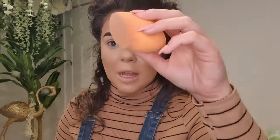Okay, so once you've done that, I've just gone in with the beauty sponge and I've just blended right over the highlighted parts all over my face again, and not over the contoured parts. As you can see, I've still got it quite defined because that's how I like it, but like I said, if you don't, you can obviously blend it in a little bit more.